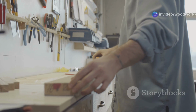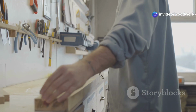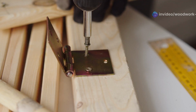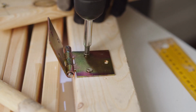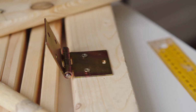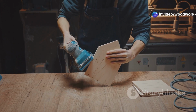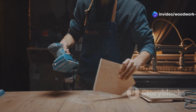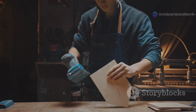For the lid, cut a piece of wood slightly larger than the box opening. This will ensure a snug fit and provide a clean, finished look. Attach the lid to the box using hinges. Make sure the hinges are aligned properly to allow smooth opening and closing. Sand the box thoroughly, starting with a coarser grit sandpaper and progressing to a finer grit. This will give your box a smooth, professional finish.